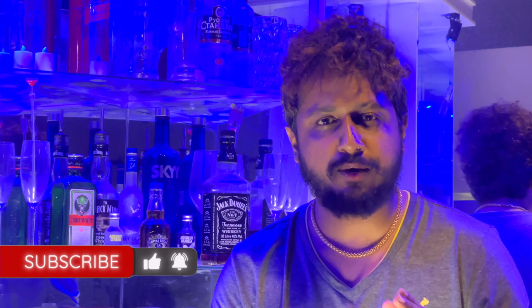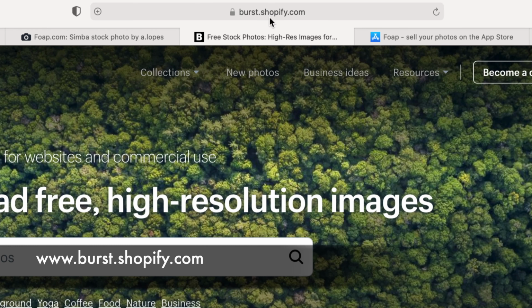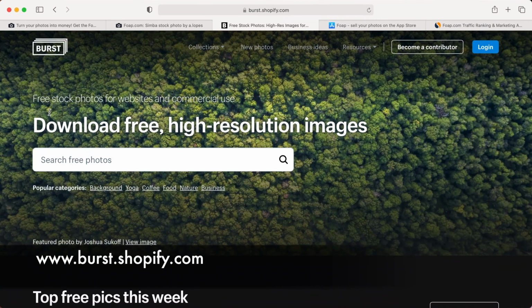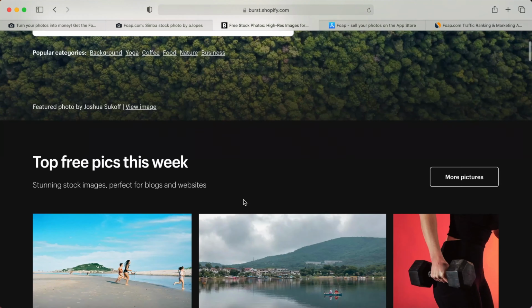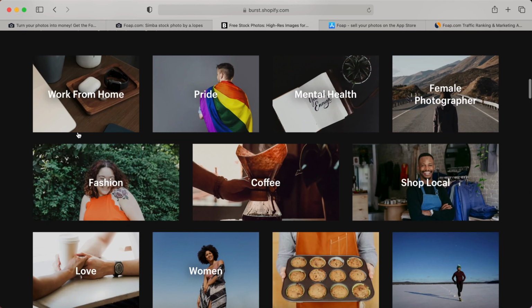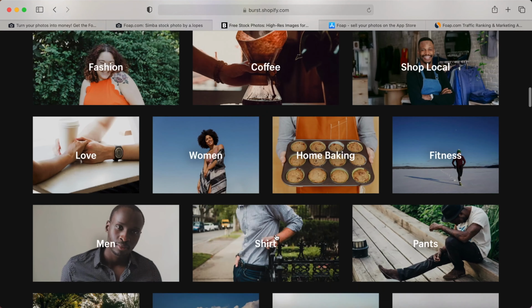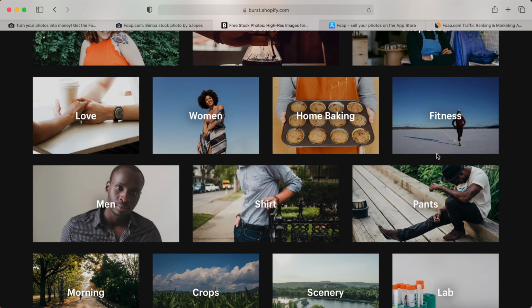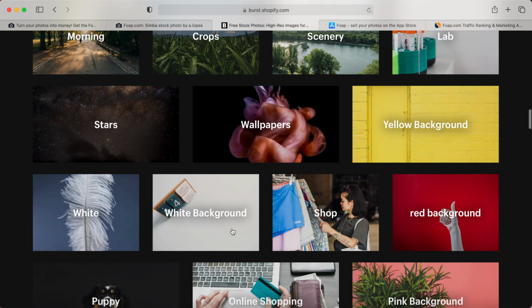If you don't want to capture these photos, or you don't have any idea about it, this platform will be the best option. And now you can go over to burst.shopify.com. This is a platform where you can find free stock photos for websites. So you can download these free high quality photos, and you can see the categories: work from home, fashion, coffee, shop local, home baking, women, love, men, fitness, pants, crops, morning, scenery, wallpapers, stars, puppies.